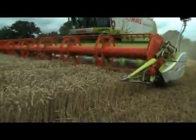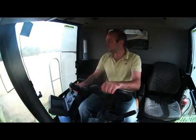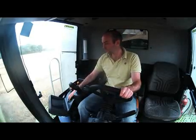The header of the combine is about 9 metres wide, which is taking in the whole of the crop into the combine. This is then processed by all the sieves, rotors and everything that's going on inside the combine. The driver can tweak the dials and change the settings as he's sitting on the seat to make sure it's running as efficiently as possible.